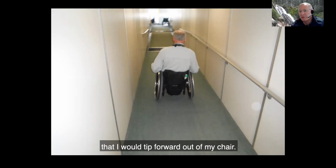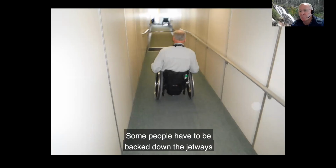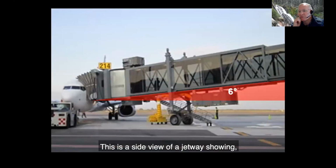I'm actually doing a wheelie because it's so steep that I would tip forward out of my chair. Some people have to be backed down the jetways because it's so steep. And then there's even steeper sections between the sections of the jetway.